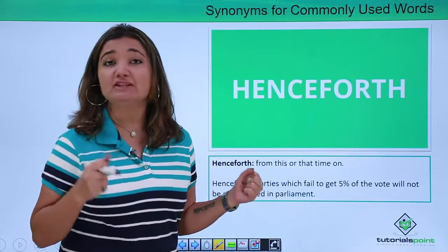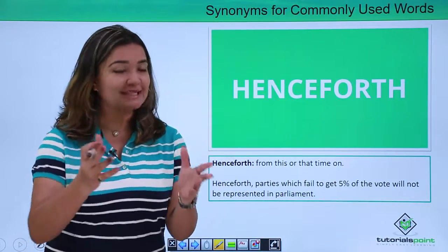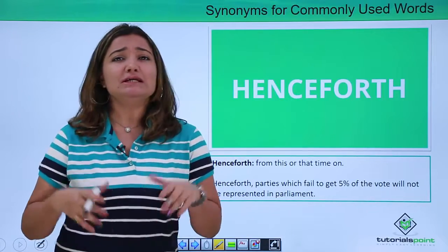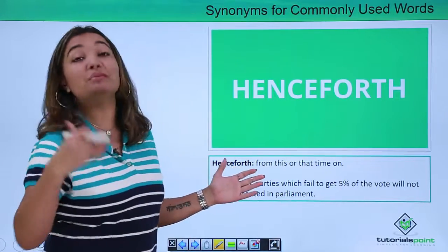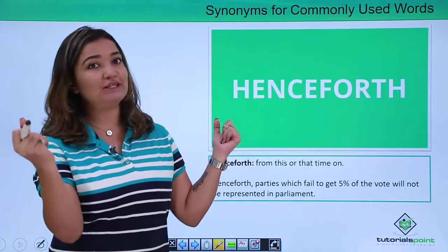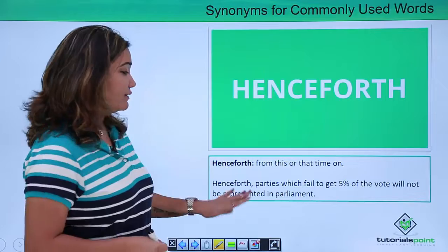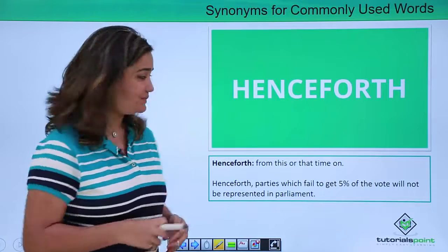Okay, how about this word, henceforth? So henceforth actually means from now onwards. Henceforth, your language is gonna work wonders, right? Or henceforth, you are not gonna use those same boring repeated words time and again, right? So instead of saying from now onwards again and again, we're going to start using henceforth, right? Henceforth, parties which fail to get 5% of the vote will not be represented in the parliament, right? So a different and a contextual use of henceforth.